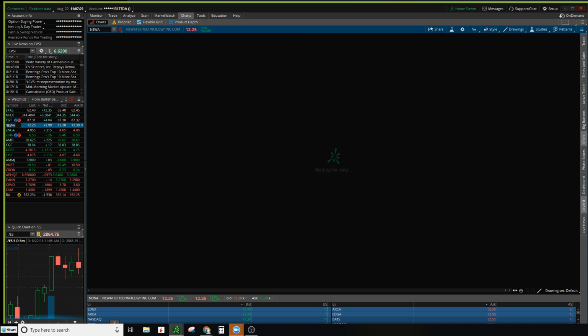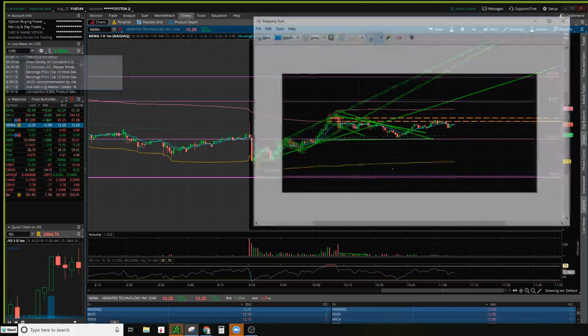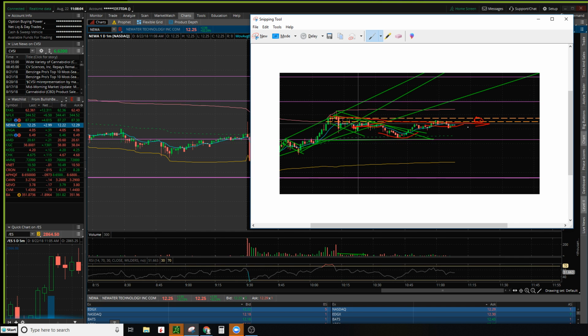I don't know about predicting. I wouldn't say predicting. I would say it has potential if it breaks, especially right now. I like the pattern. It's got an inverse head and shoulders right here. It needs to break that 1250 to 1265 range really well. Get above these two trend lines, and you might see a bit of a wedge forming.